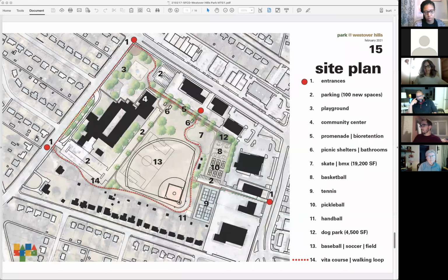If we have a ball field that's locked, like the ball fields at Monticello Park, you're taking up acres of space right there that we won't be able to use anymore. So that's my comment: traffic and parking, and consider everyone in this neighborhood. Thank you.